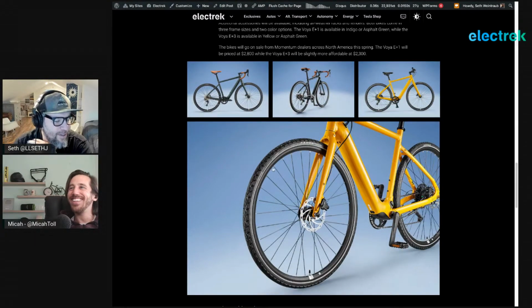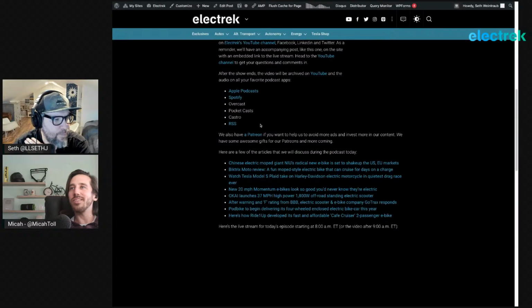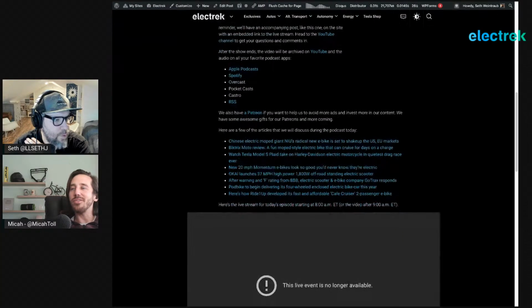Yeah, so great package all around. Let's take a look here. I'd love to see more bikes like this. We see a lot of these high power, high speed e-bikes, but these stealthy sort of low power fitness e-bikes, I'd love to see more of those.